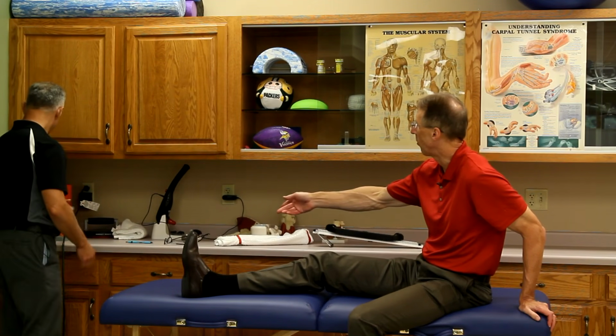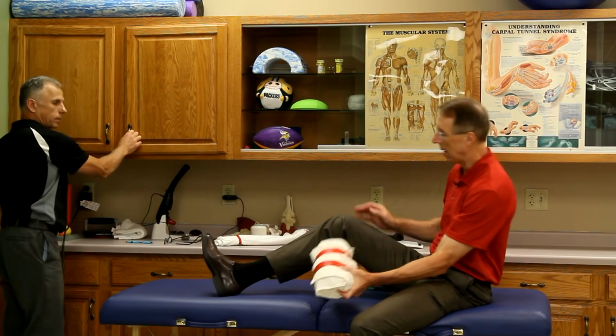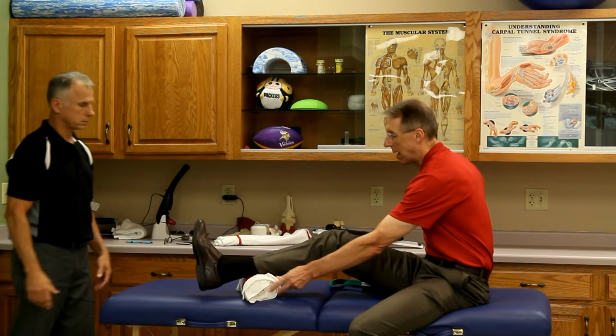Now these next ones you can do just on the bed like this, but it might be helpful to have a foam roller, or we have a rolled up sheet. We'll just use this one. Just take a rolled up sheet. We got some tape around it to make it easy, but this is nice because it brings your foot up, elevates it.